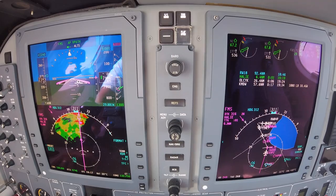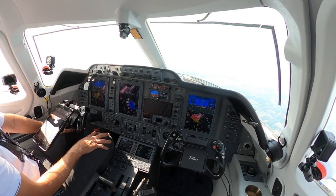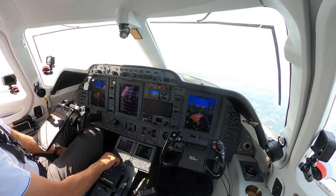Approach, Mooney 176 has Geary in sight. Mooney 176, roger, descend and maintain 3000. 3000.